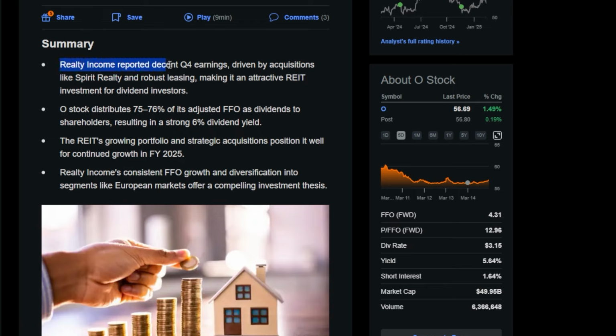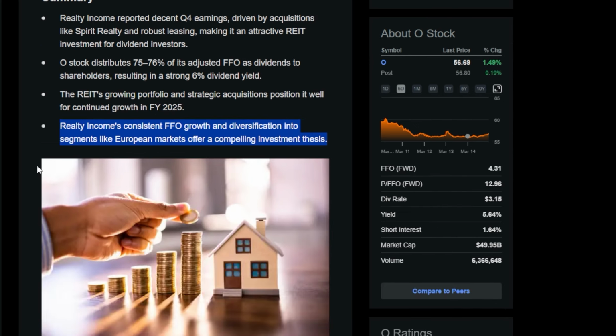It says, summary: Realty Income reported decent Q4 earnings driven by acquisitions like Spirit Realty and robust leasing, making it an attractive REIT investment for dividend investors. O stock distributes 75 to 76% of its adjusted FFO as dividends to shareholders, resulting in a strong 6% dividend yield. The REIT's growing portfolio and strategic acquisitions position it well for continued growth in FY 2025. Realty Income's consistent FFO growth and diversification into segments like European markets offer a compelling investment thesis.